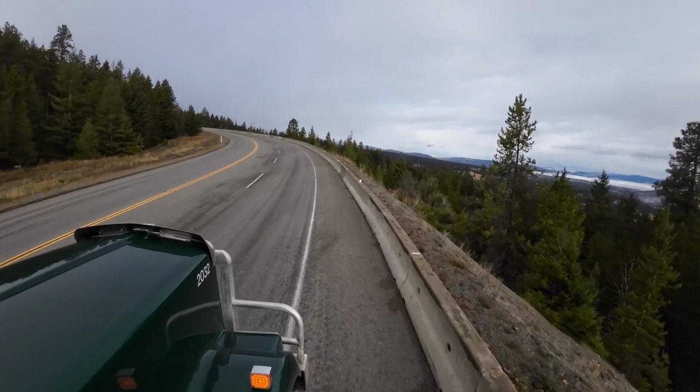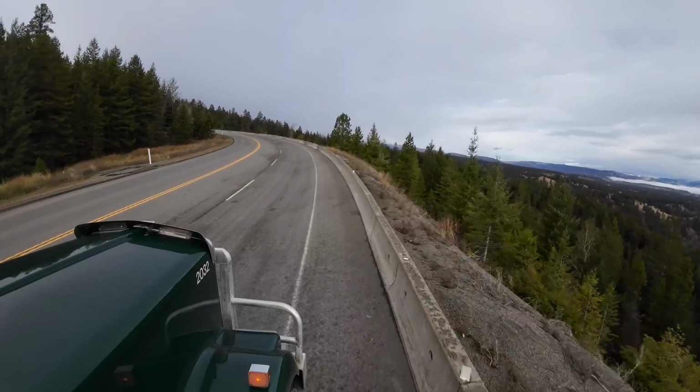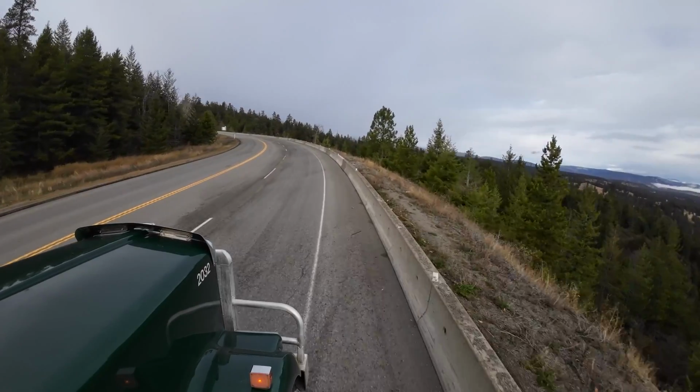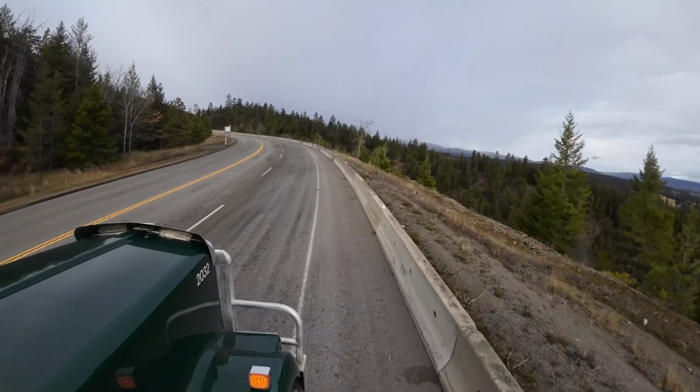I don't think it'll show up on video, but you can see the highway down there where we just came from. Beautiful view right now. Smelter Mine River way down there.